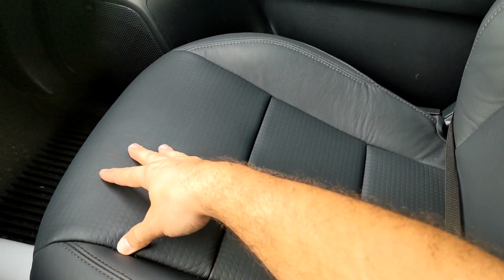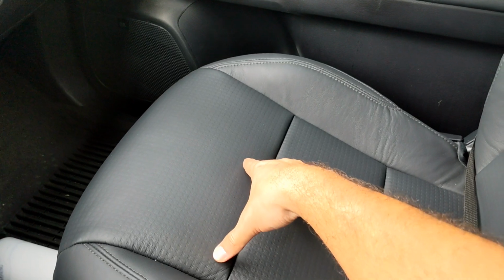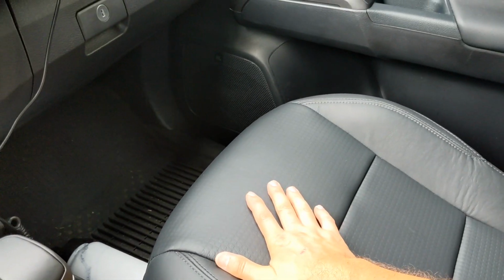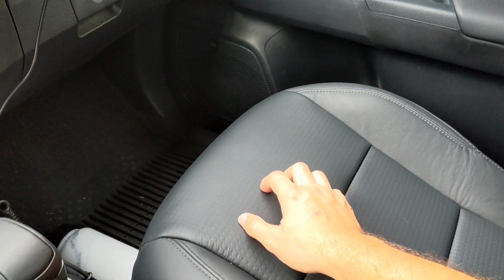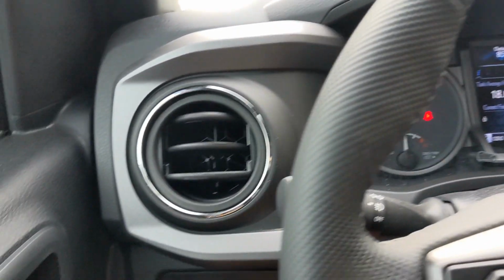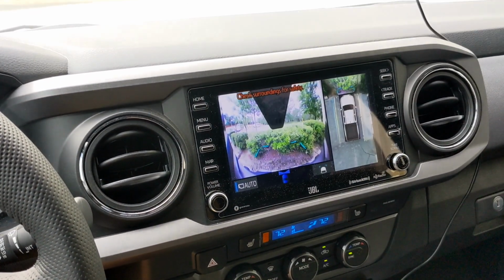This is also a new addition. This used to not be offered. I mean, it was offered only on limited trims, if I'm not mistaken. When I was getting my 2017, they didn't even offer this on the TRD Pros back then. So this is definitely a good addition. And of course, the 360 degree view camera is a great addition. So there you have it.